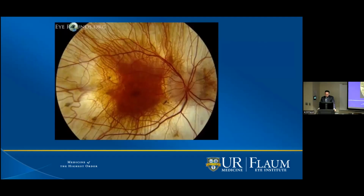The condition I'll focus on primarily is choroideremia, which is an X-linked condition characterized primarily by outer chorioretinal atrophy. You can see here the yellow-white area in the periphery is atrophy, and that orange splotch centrally is preserved retina. So they can have pretty preserved vision for a long period.